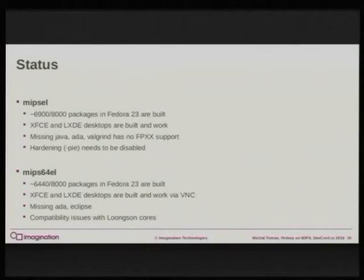On 64 bits, there are a little fewer packages built, just because the build farm for 32 bits is a little larger. Desktops also work via VNC. I am not aware of any MIPS64 machine with video output. Yeah, Java builds, but Eclipse needs bootstrapping, and Ada obviously.